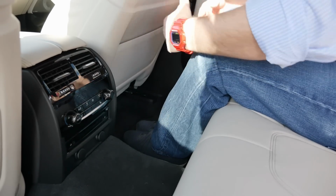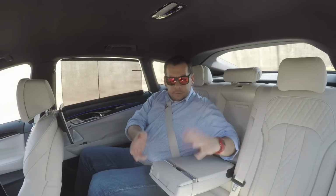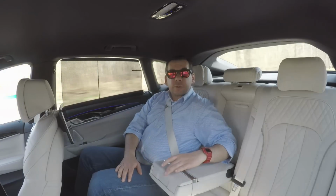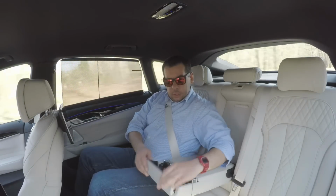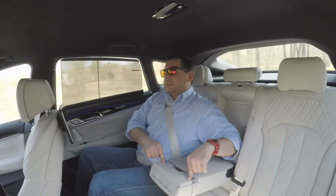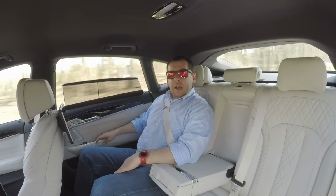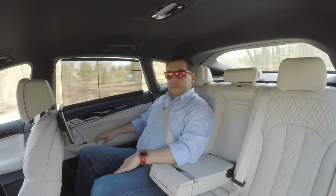Legroom and headroom are generous, unsurprisingly, of course. There is some storage here under the armrest, and there are a couple of very loud cup holders. Sorry for the sound. Opening is not a problem, closing them is. Now the driver is awake. There are automatic blinds. There we go. I think I could get used to this.